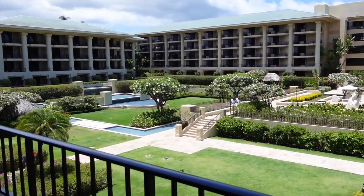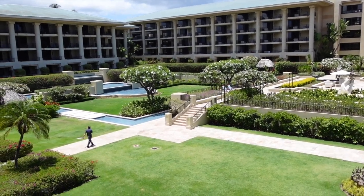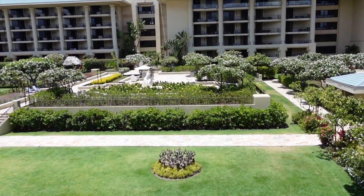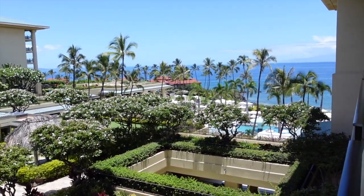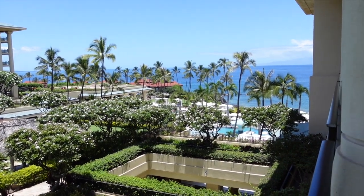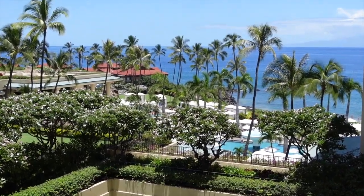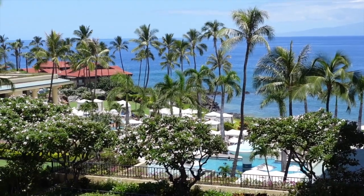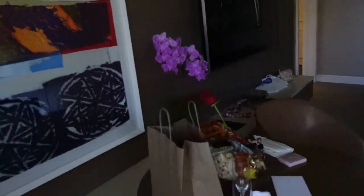So we are facing the ocean, but there's a little pool area. You can play chess, and then here's the pool and the ocean view. Let's see if we can zoom. No. It's very nice. Okay, so that concludes the room tour.